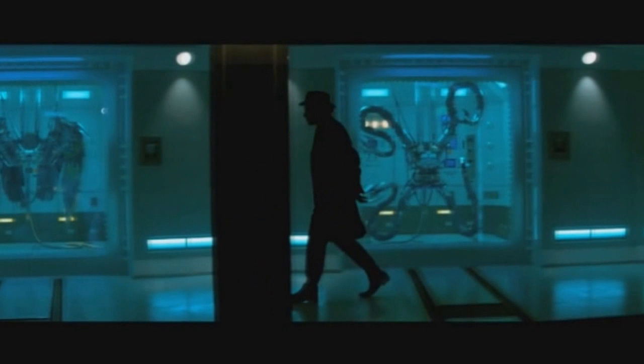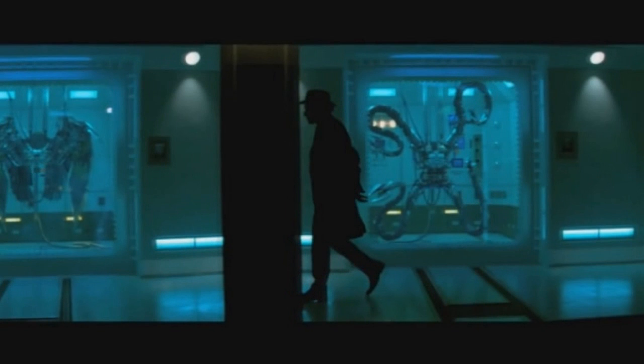Now this is a huge shot, a major shot. It reveals that Man in the Shadows apparently walks down the corridor at Oscorp, and in the background we can see Doc Ock's tentacles and Vulture's wings. Now it doesn't mean that Doc Ock and Vulture will appear in The Amazing Spider-Man 2. It doesn't. It's just a small tease.